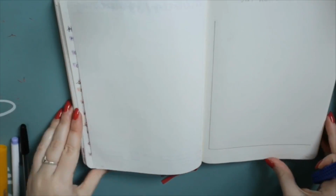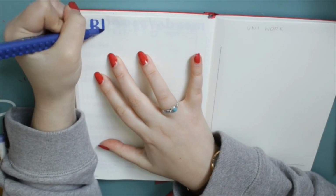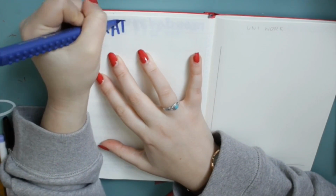So now I'm moving on to my next page, which I believe is a brain dump, because this is another thing that I really wish I had a dedicated page for every month in my bullet journal.